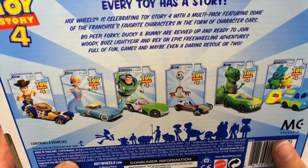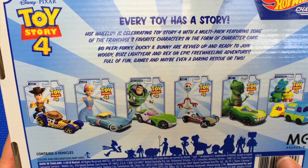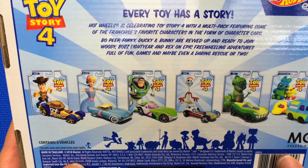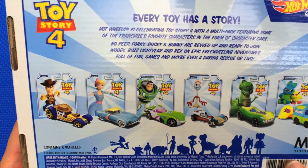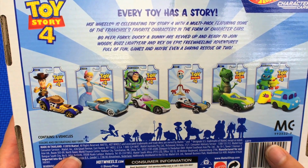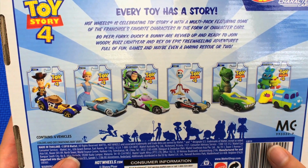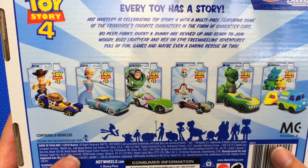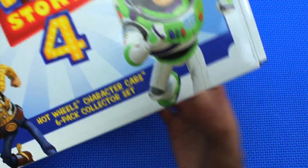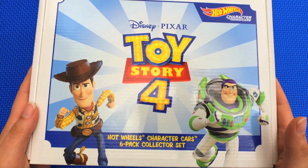Oh my goodness. So let's see, every toy has a story. Hot Wheels is celebrating Toy Story 4 with a multi-pack featuring some of the franchise's favorite characters in the form of character cars. Bo Peep, Forky, Ducky, and Bunny are revved up and ready to join Woody, Buzz Lightyear, and Rex on epic freewheeling adventures full of fun, games, and maybe even a daring rescue or two. Oh my goodness, I am so excited about this. Should I open it? Okay, let's check this out.